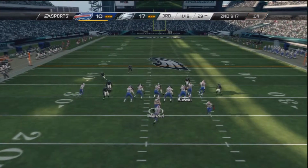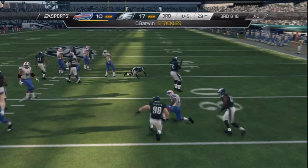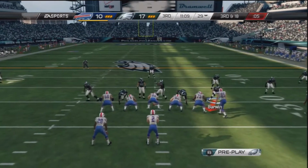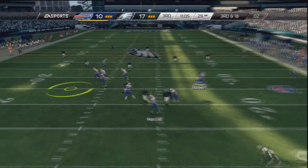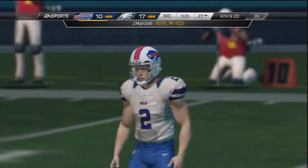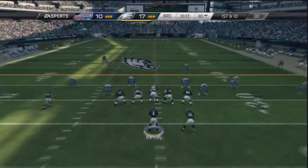Tripped over a guy and then got dragged down, 7-yard loss. And now Spiller is tackled in the backfield, 3rd and 18. They've got to make up some serious ground now as Johnny Manziel comes out in shotgun. And Manziel drops back. He's going to go with the screen. And Kendricks in the backfield blows it up, 4th and 20. That drive started on the 37, ended on the 27.